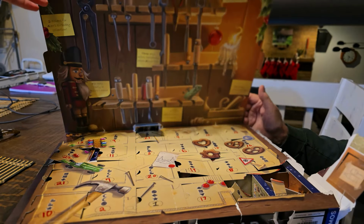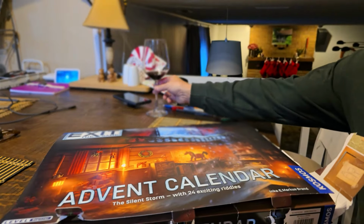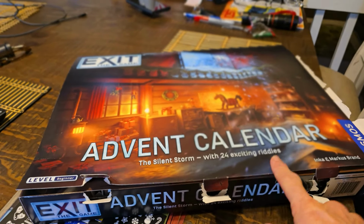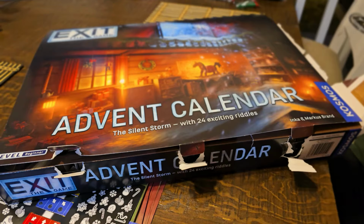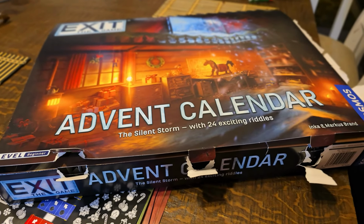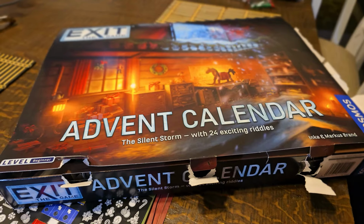So let's again just show the box. And just in case anybody's interested in trying this advent calendar next year, they have different ones. Was it worth it, John? It was a lot of work. A few bottles of wine to get through it. Yeah, he's not lying, folks.